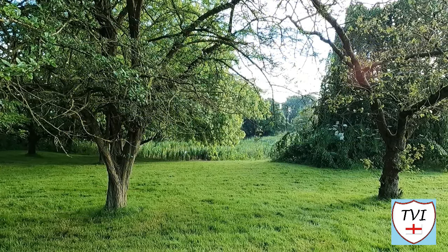Now, whilst we can't deny that Burton Fleming has some lovely historic properties, like this one for example, one house stands tall above all the others in this village owing to its royal connections. I'm talking, of course, about the Manor House.